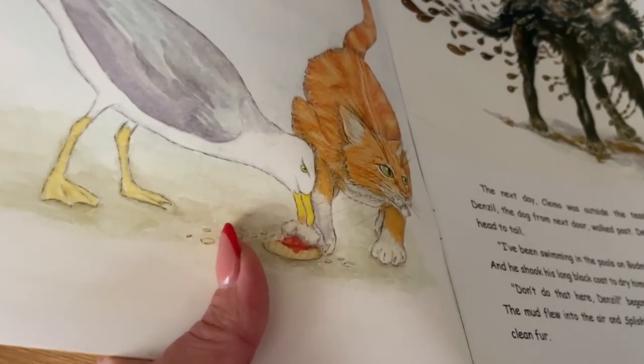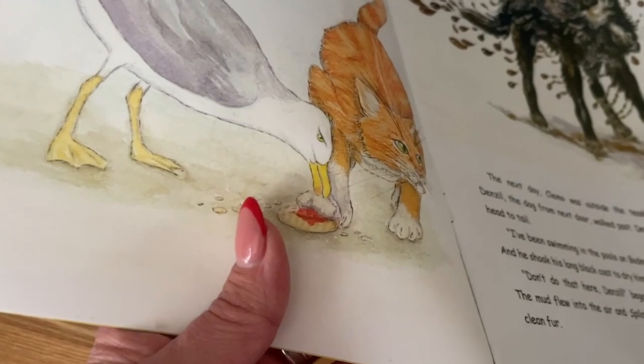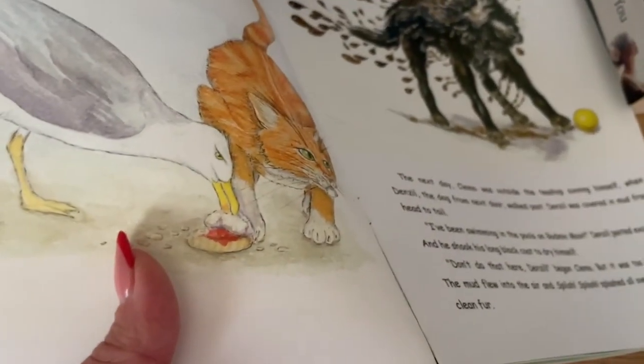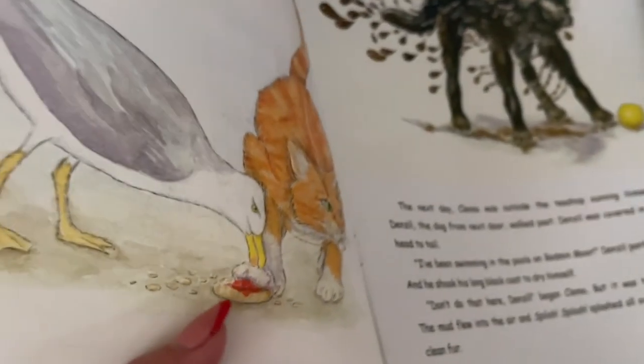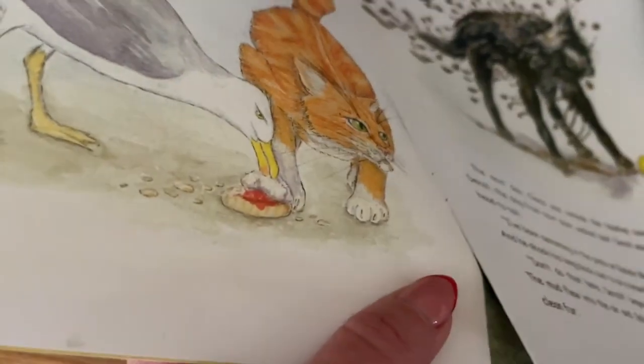Scone. How do you know? Sometimes I say either, really. What do you say, Jessie? A scone or a scone? Scone. A scone. Yeah, I'd probably say scone now I think about it.